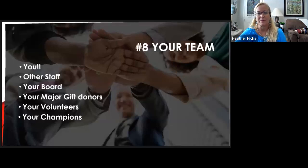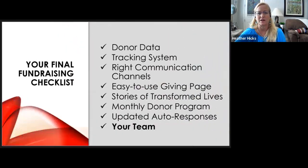So think this month about building that team. So there's your checklist: donor data, tracking system, right communication channels, easy to give page, stories, monthly donor program, auto responses, and your team. Those are things you need to do to get ready.